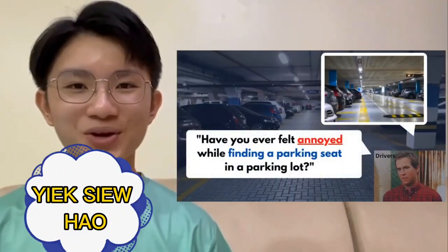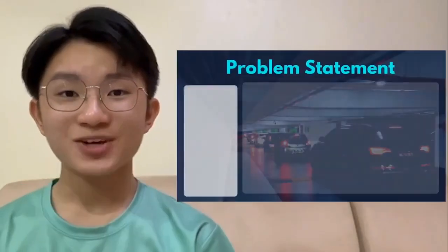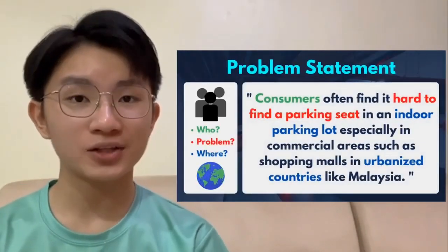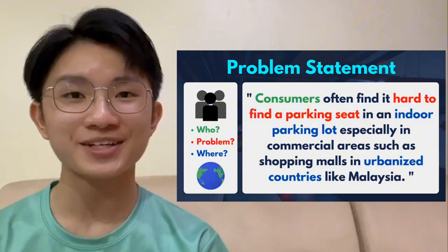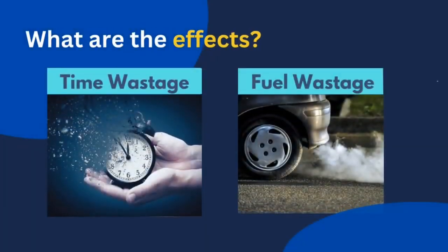Have you ever felt annoyed while finding a parking seat in an indoor parking lot? Consumers often find it hard to find a parking seat in an indoor parking lot, especially in commercial areas such as shopping malls in urbanized countries like Malaysia. This issue can lead to both time and fuel wastage. But why does this happen?